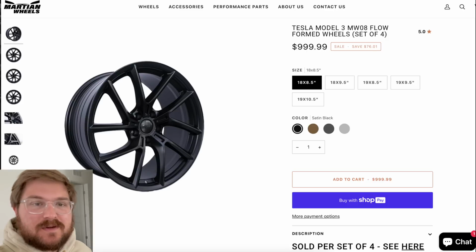The Model 3 Performance is, of course, on its staggered 235 front, 275 rear 20-inch Pirelli tire setup. That remains unchanged. So guys, I'm driving the Model 3 that's on the Martian wheels at the moment. And a lot of you are going to ask, what about the degradation in performance? Do you have less grip? Do you have less road feel? Is it quieter? I think more of that comes down to your tire choice than the wheel choice. Certainly with the set that we have on here right now, it's a much narrower tire, a much smaller wheel, and so the ride feels about the same, to be honest, maybe slightly better, maybe slightly quieter as well. This Hankook OE tire with the foam inside is really a good tire for daily driving and efficiency, but also not totally sucking in performance.